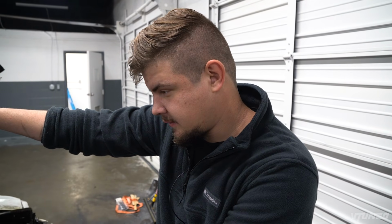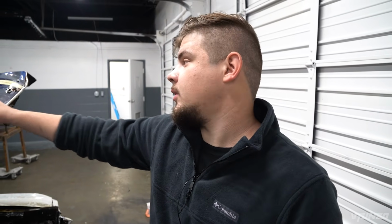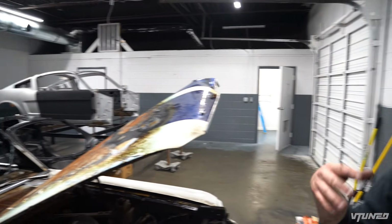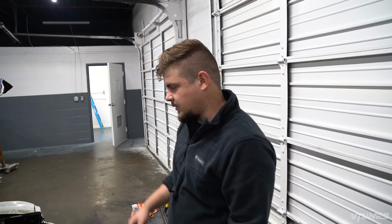I do have a manual, but I think an automatic would suit this car better because it's not going to be an over-the-top build. We're just going to do a little bit of custom suspension in the front, custom suspension in the back, but it's not going to be an insane build like what I was trying to do with that car. With that car, I was literally trying to build a pro touring Mustang that handles really good and drives really well. This car is going to be more of a cruiser. Nothing too crazy, nothing too serious, just nice engine, nice suspension, and just a driver.